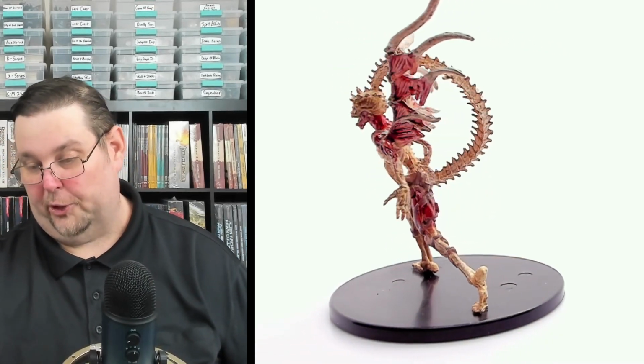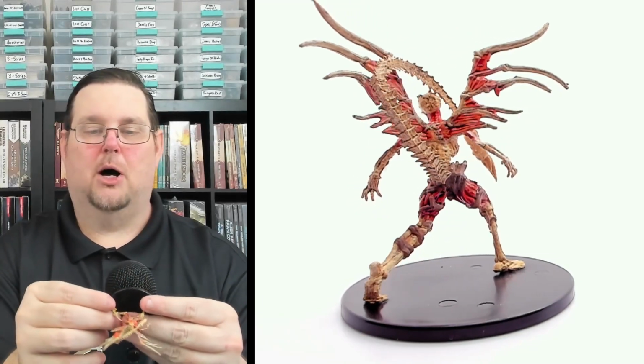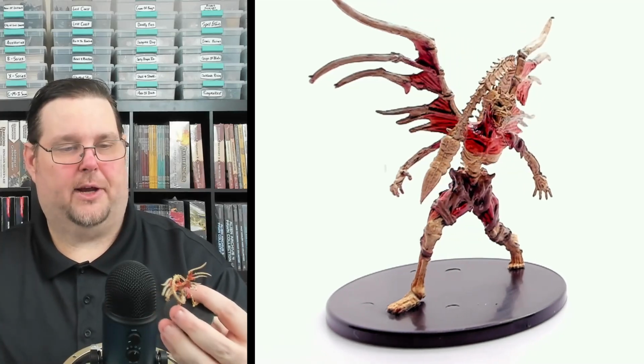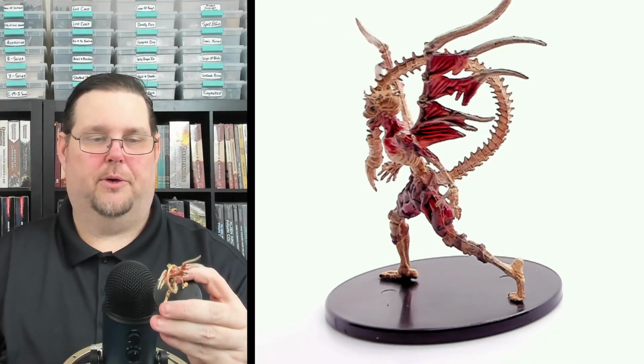Here's a really cool one. This is a rare one. This is a Bone Devil, number 31 of 47. It's also on a large base. I got 3 of these. And this Bone Devil looks awesome.